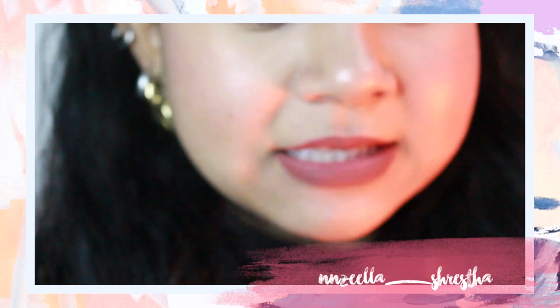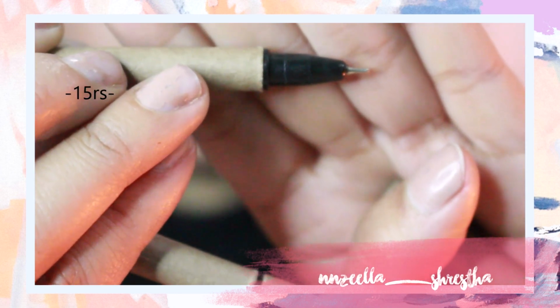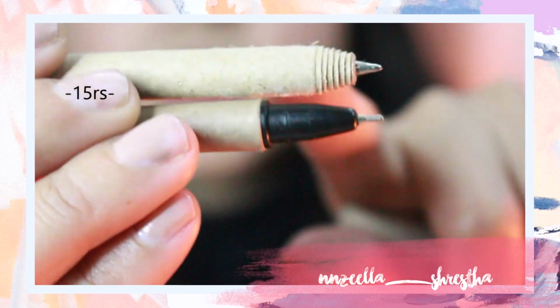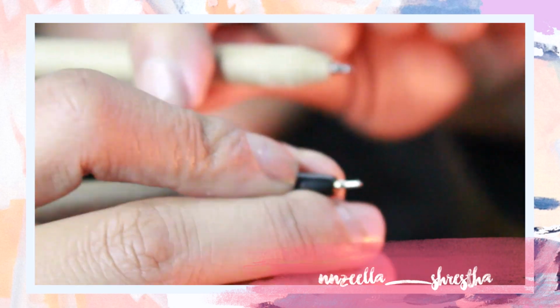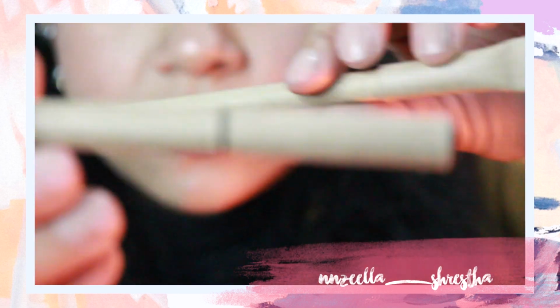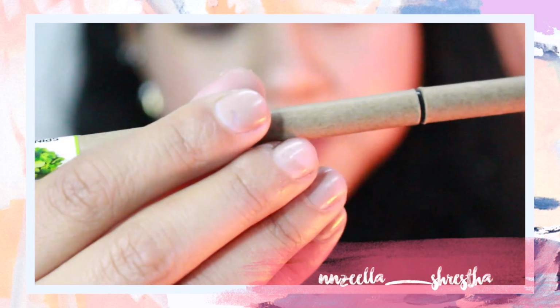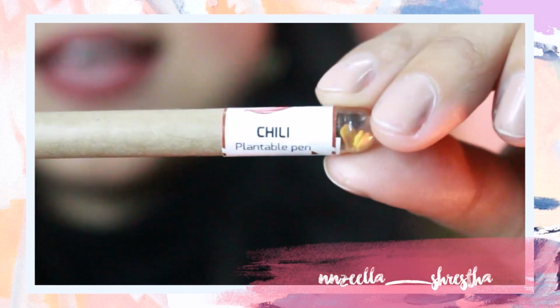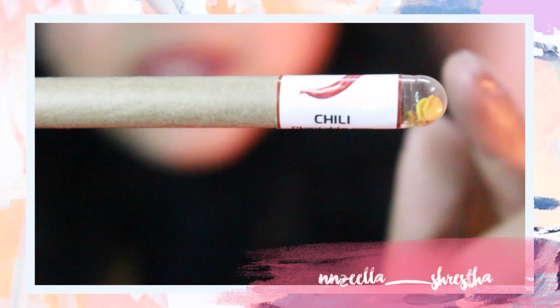And now moving on, these are the next pens. So this one is like plastic. I think that they did this because according to the preference of the people, some people like this, some people like this kind of grip while writing, you know, stuff like that. And in this one the cap is like this, as if the other one has this flat one. So this one also I bought two of them. One has spinach and this one has chilies. Chili seeds are there, you can see.